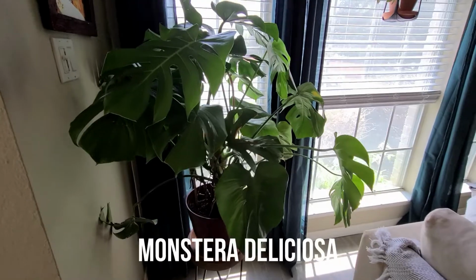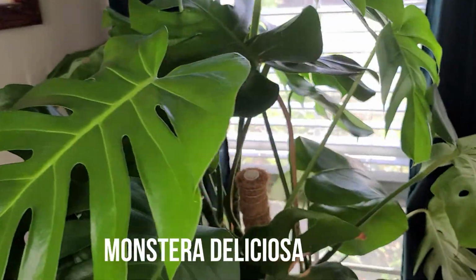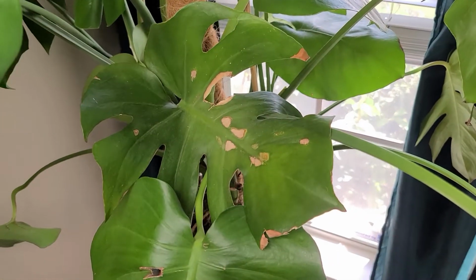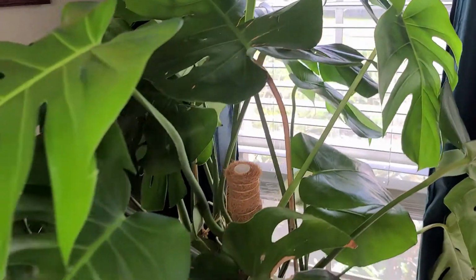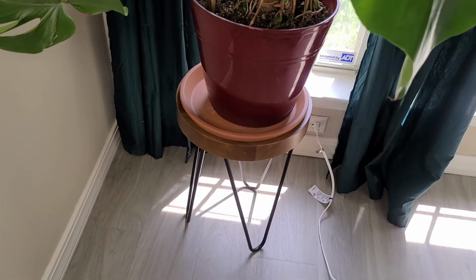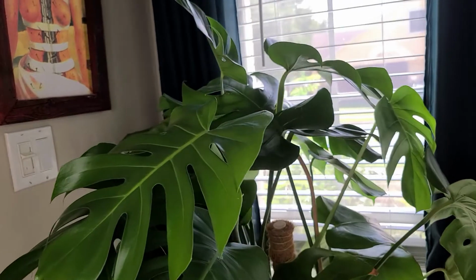This is a large monstera deliciosa. And I've had this plant for a couple years. We've been through it. You can see there's some sunburn there from when I had it outside. But I brought it back in and she is really loving her life, taking up this whole corner in the living room. And I got that cute plant stand from Walmart.